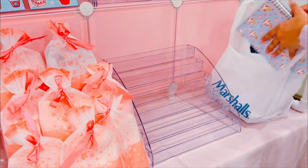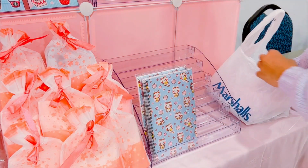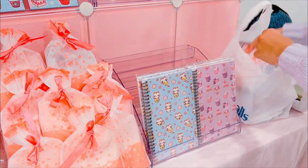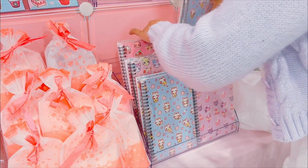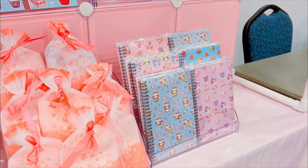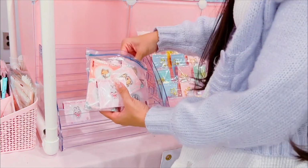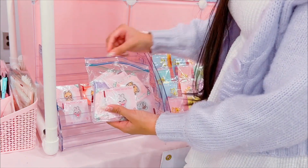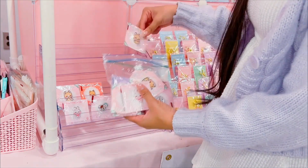I also recommend to bring some height to your products. I know a lot of beginner artists, it's really easy to just lay your stuff flat on the table and call it a day. But I highly don't recommend that because standard tables are typically about maybe 3 feet tall. So that's actually pretty low when people are standing and walking by your table. They'll have to physically look down to see your product. So I recommend investing into some acrylic stands, some baskets, maybe some cheap grid cubes, just to raise your products a little bit higher.